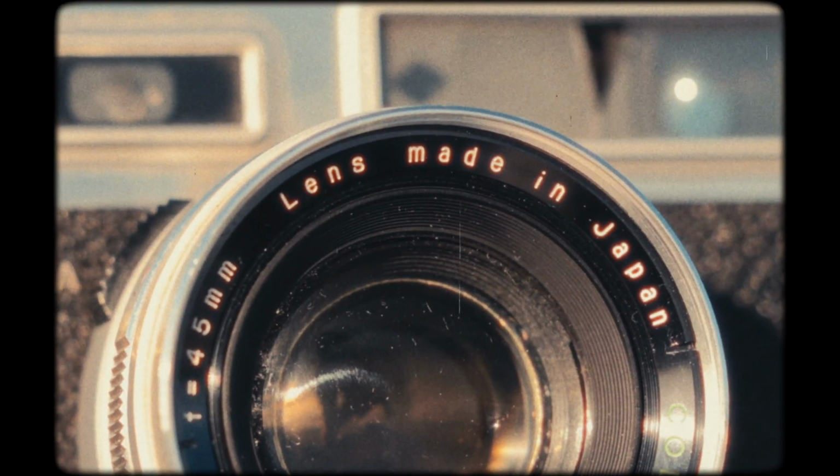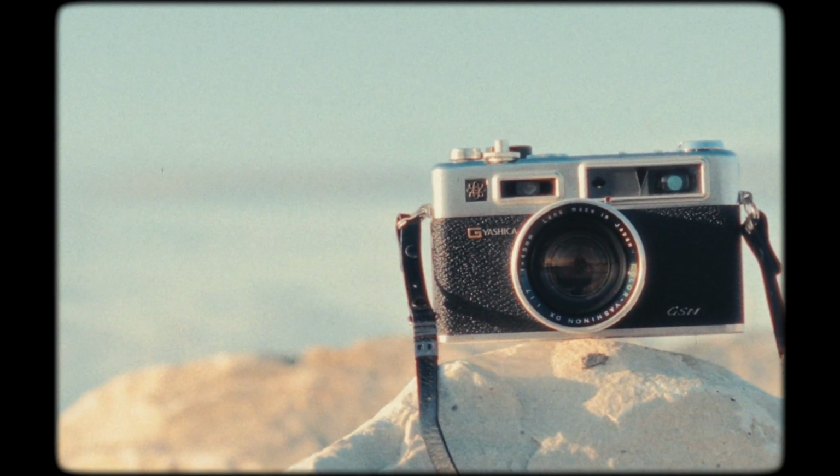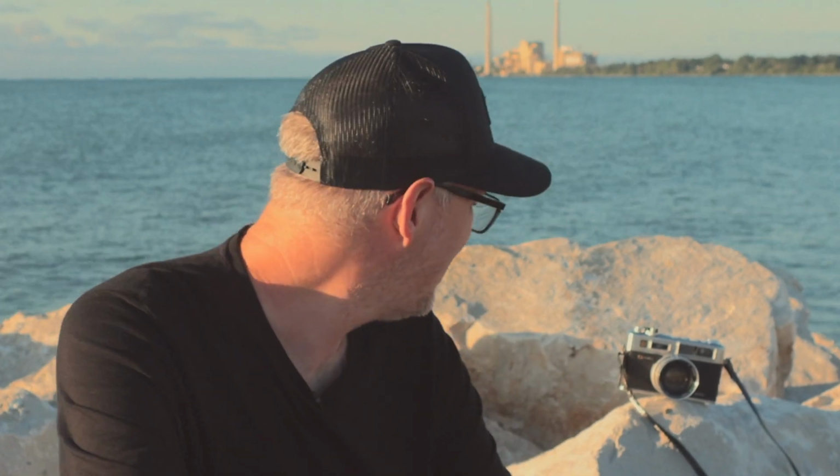Often seen on eBay for over £100, I found this at a rural camera fair for just £10, which is definitely cheaper than most film. This is the Yashica Electro 35. I've wanted this camera for a while and I wish I could say there's a really important technical reason. Truth is, I just think it's very, very sexy.